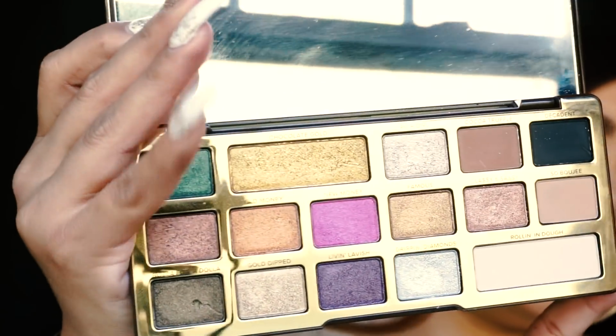This palette is infused with real gold and 100% cocoa powder, and it does smell like chocolate. There are 3 other palettes: the Too Faced chocolate palette, the chocolate semi-sweet palette, and the bonbon palette. They smell like chocolate, and this one smells like chocolate. But here's the look of the palette overall.